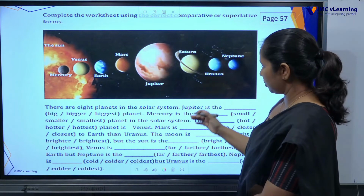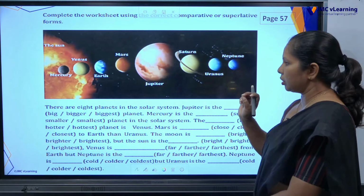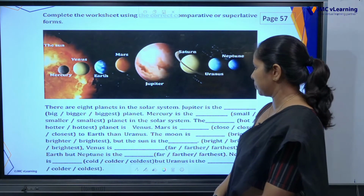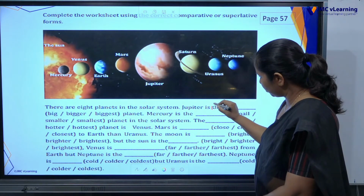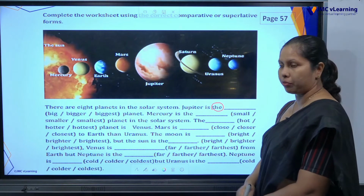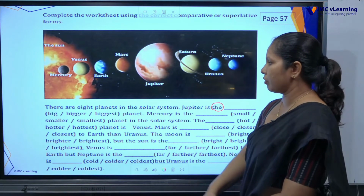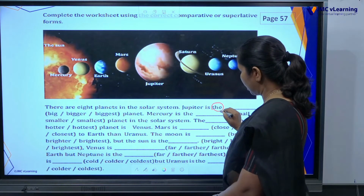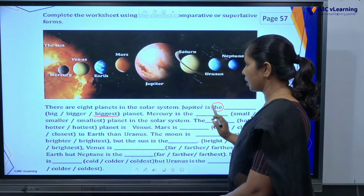Now here we have to complete this paragraph using comparative or superlative forms. So I can give you a small hint in identifying these forms. There are 8 planets in the solar system. Jupiter is the. So when you get this word the, before adding the answer, you should know the comes before the superlative word. So they have given 3 words: big, bigger and biggest. So I said if they have given the word the, then you should select the superlative word. Jupiter is the biggest planet.